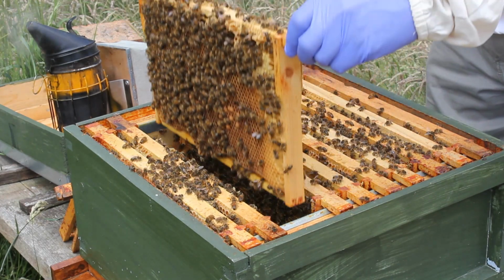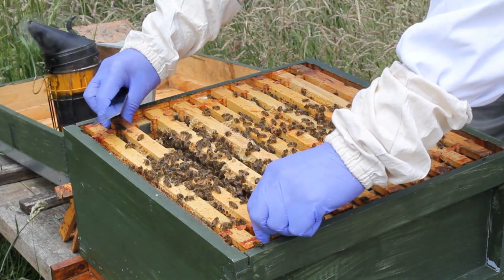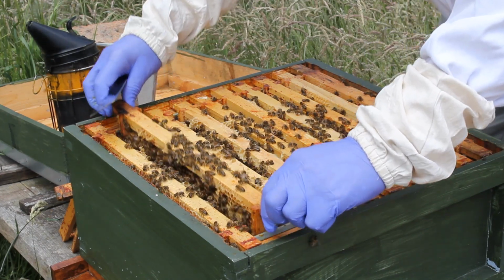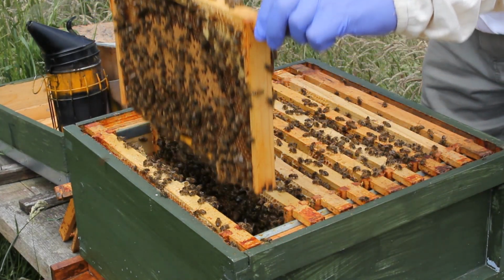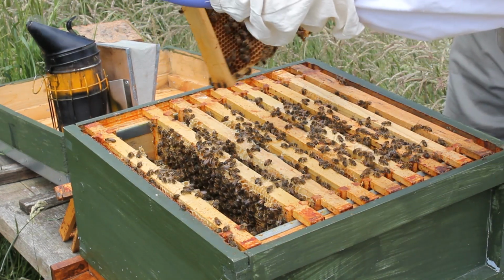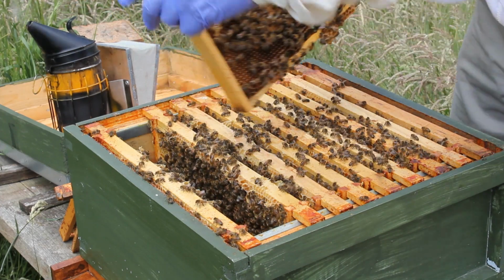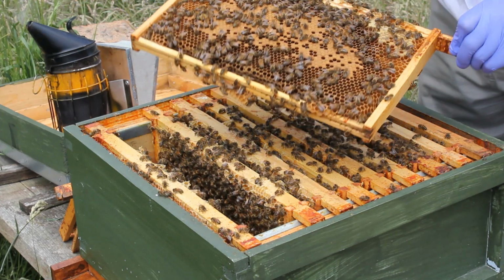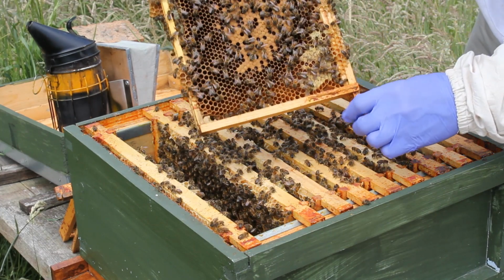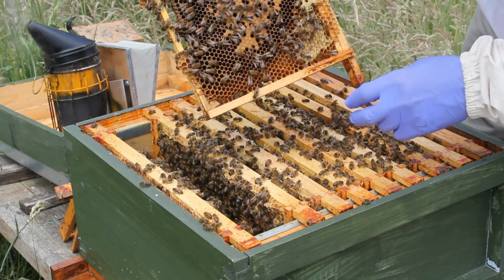But she's only really started laying in the last week or two, and it's not really what I'd call thriving, but the larvae is very good. It's a nice ivory colour, so we're okay. But I haven't seen any pollen in any of these. Oh, there's a bit here, look. That's the first piece of pollen I've seen, just a bit of pollen there.